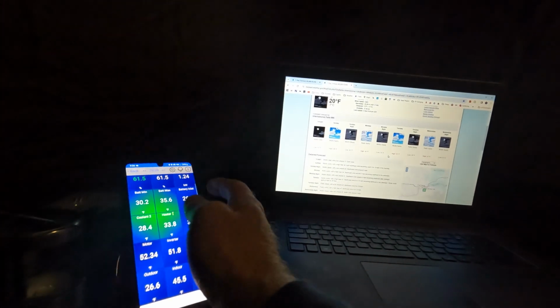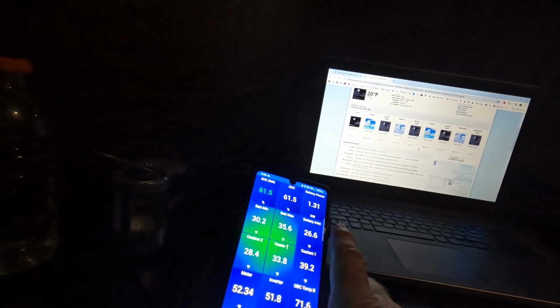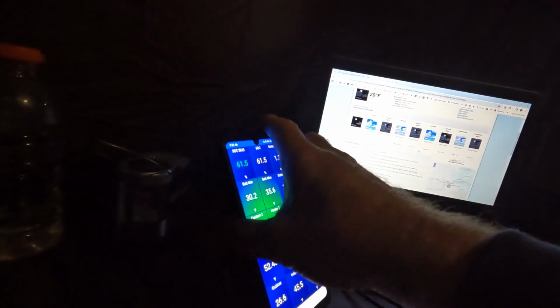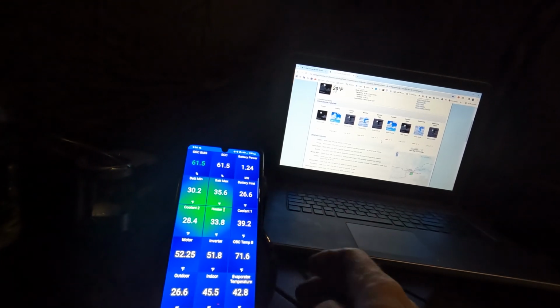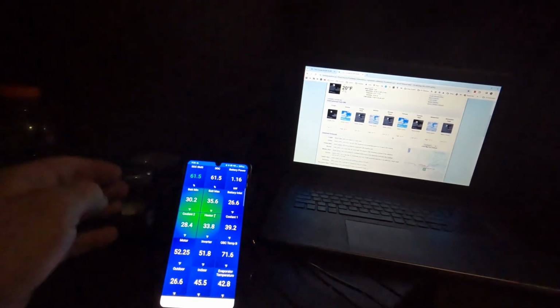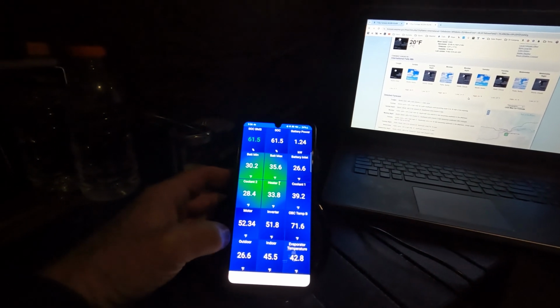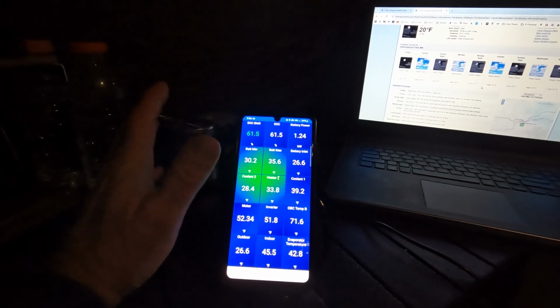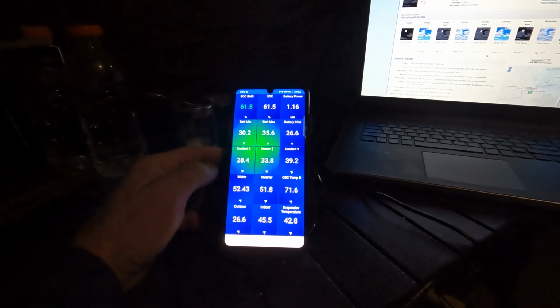Let me show you one more thing here. I'll show you the car scanner app. See what my car is doing. 1.2 or 3 kilowatts were drawn. This is hooked up to my car with an OBD dongle plugged into the car, and then over Bluetooth it sends me data on what's going on with my car.